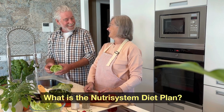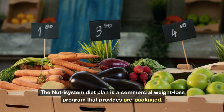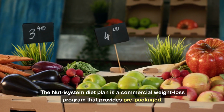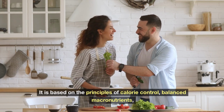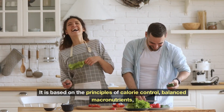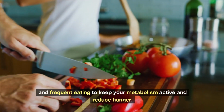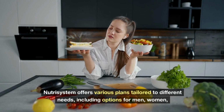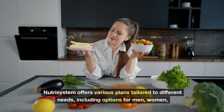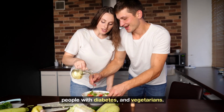What is the Nutrisystem diet plan? The Nutrisystem diet plan is a commercial weight loss program that provides pre-packaged, portion-controlled meals and snacks. It is based on the principles of calorie control, balanced macronutrients, and frequent eating to keep your metabolism active and reduce hunger. Nutrisystem offers various plans tailored to different needs, including options for men, women, people with diabetes, and vegetarians.